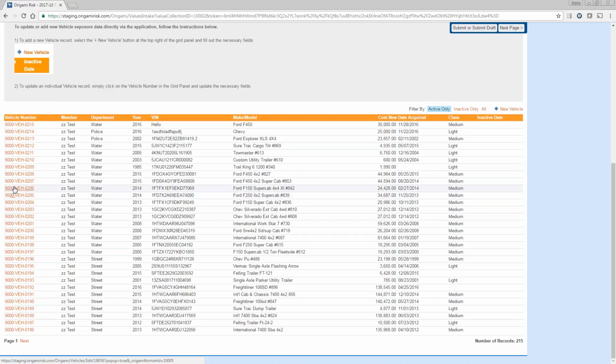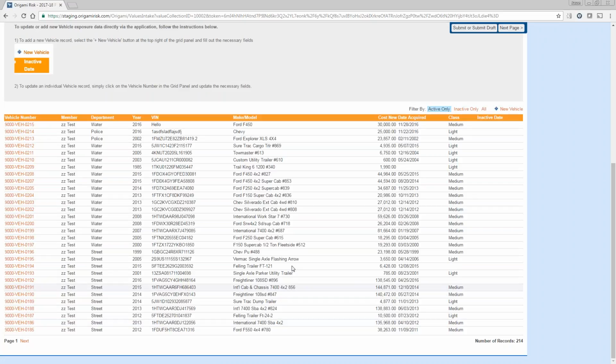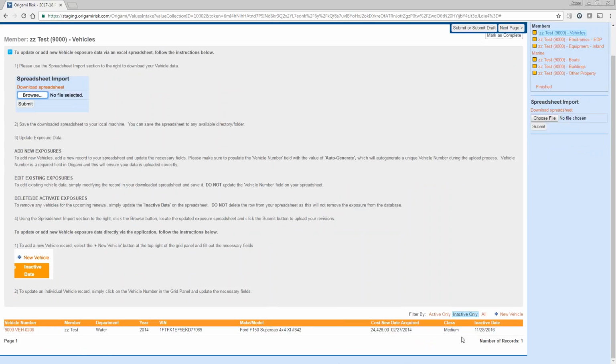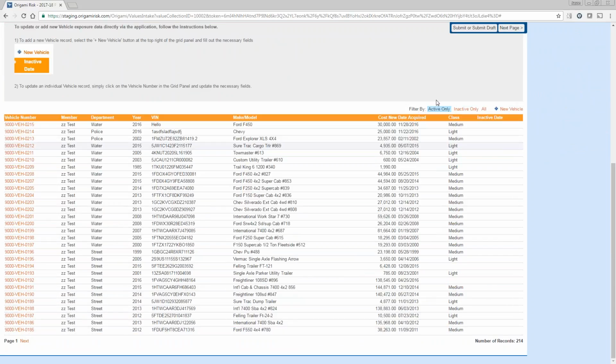And again, like we said, when you take one out, say we sold this one today, 11/28, 2016, save. It removes it from our view here so that it's not part of your total insured value. If we click on the inactive, it'll show us that one. We can run all and see all the vehicles that you've ever had, but for the insurance purposes and the data collection, we'll only be pulling from the active.